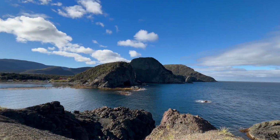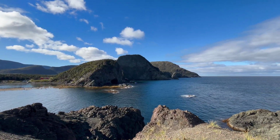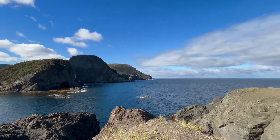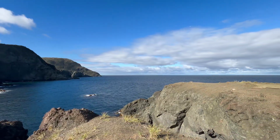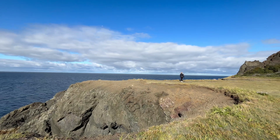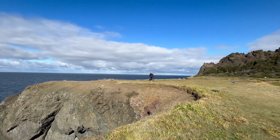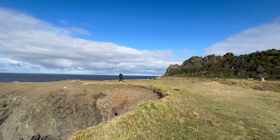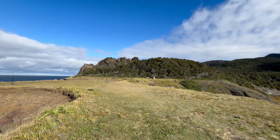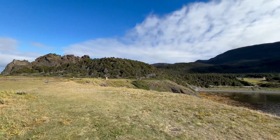This is for sure one of the reasons why we came to Newfoundland. And there's Katie out there doing some social media trends. I mean, why not, right? In this beautiful, amazing place here in Newfoundland. Oh my goodness, this view is just so beautiful. Oh my gosh.